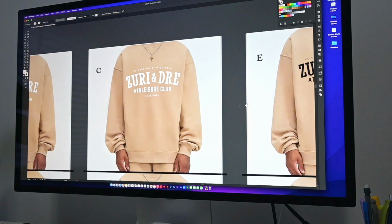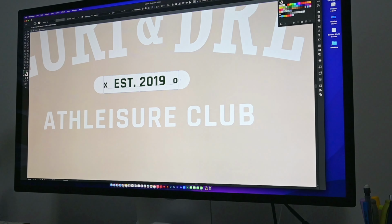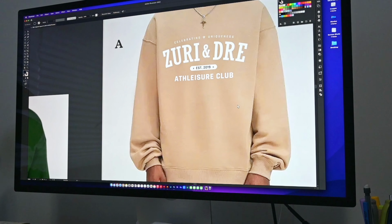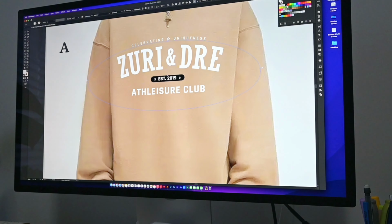So I added maybe the athleisure club concept, but I still wanted to make sure that I was true to the Zuri Dre brand. So I added that line of celebrating uniqueness, which is part of my motto, or part of my mission statement. And then I also had the idea of a star maybe.